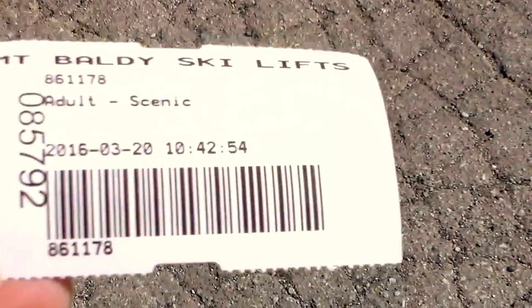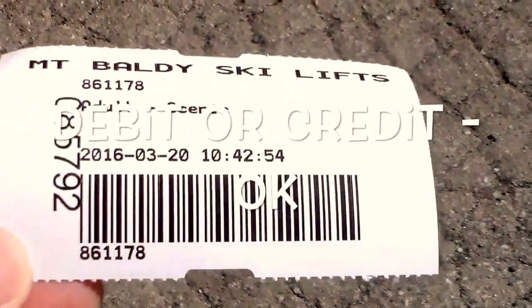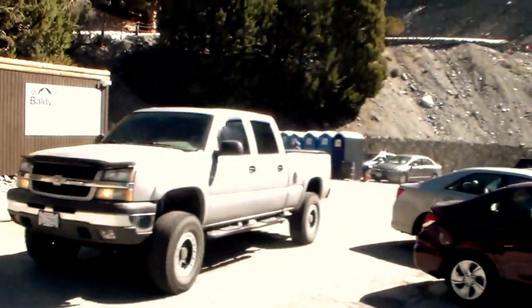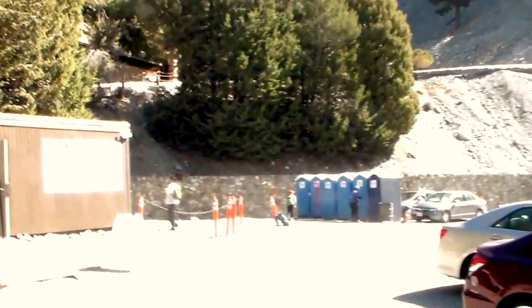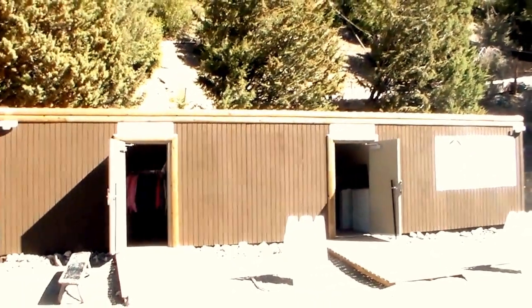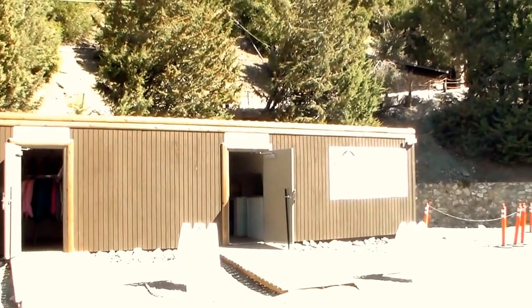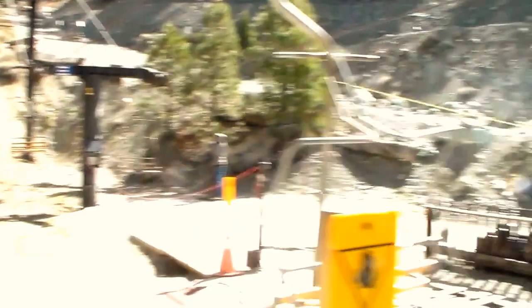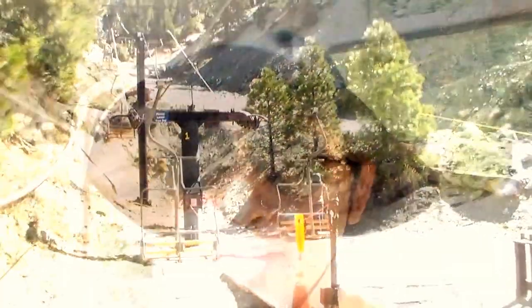There, I got my ticket. It's a $25 round trip. The reason why I'm going to take the lift is because I want to save time and energy. And right here is where you can get your ticket, $25. It's a round trip. You don't have to hike going down. And right here at the bottom, the ski lift, I'm going to take a ride going up to Baldy Notch.